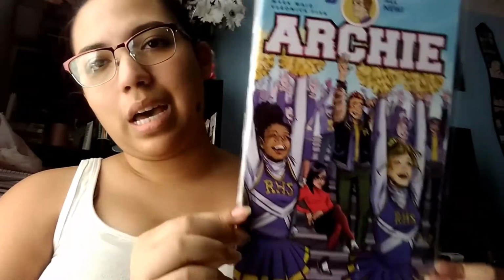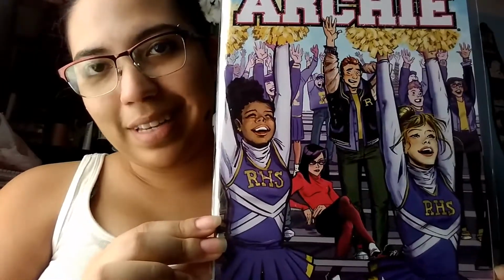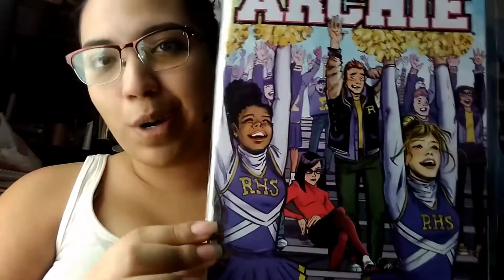And then the other Archie-related comic I have is from the new series. I kind of only have like the first 2 or 3 issues. I'm kind of all over the place with the new Archie, but this was 50 cents, I believe, and the cover is gorgeous. I'm in love with it so much. So I needed to get it, because why not?